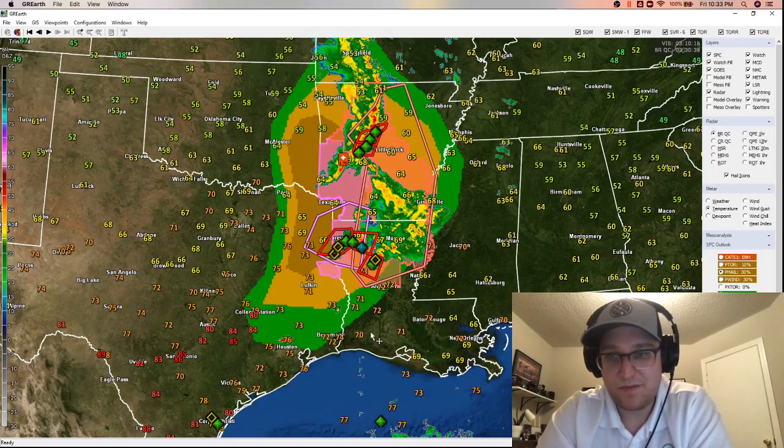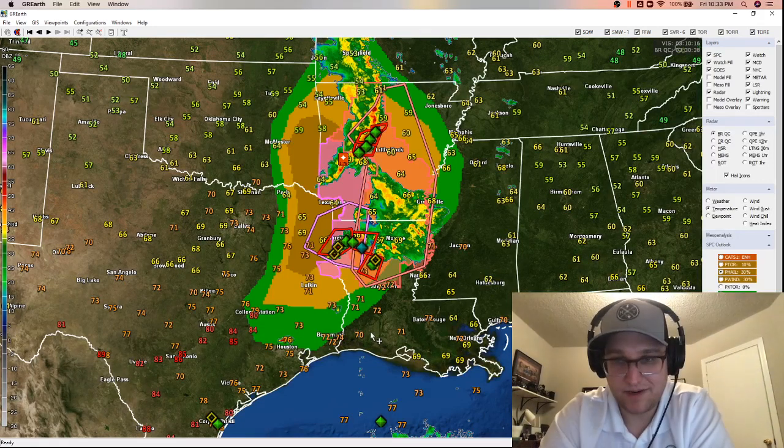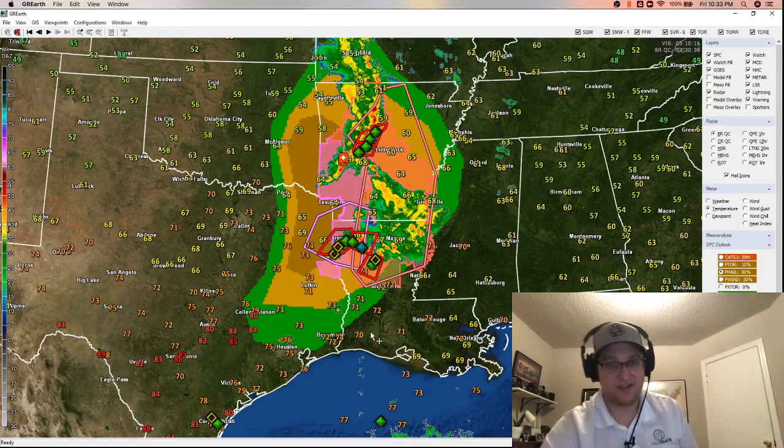Everything in Texas, one map. Everything in Louisiana is another. So Shreveport, easily a 3-star map. This Houston storm, probably also easily a 3-star map. So make sure you don't miss out on those.